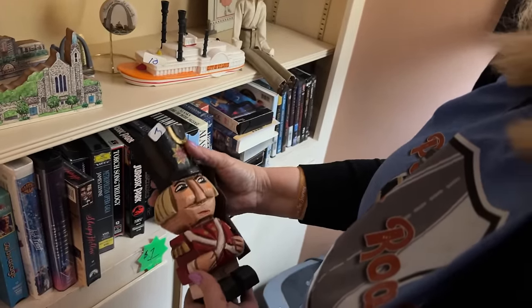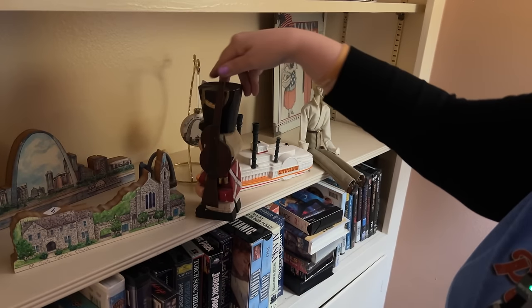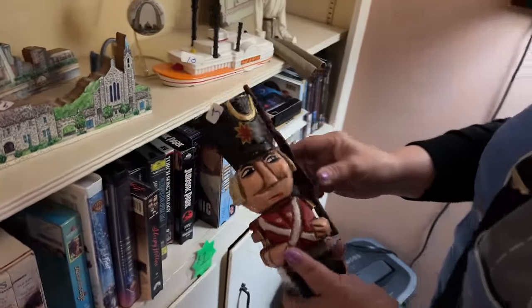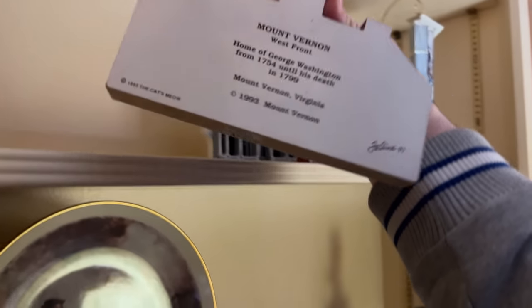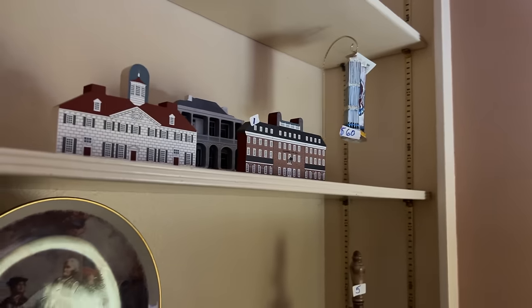And he's kind of interesting, isn't he? He's very folky. Yeah, I think I'm going to pick him up. I think he's very folk art, and I think I like him. So let's grab him. Let's see what else we have. Now, these are always so well done, but they just don't seem to sell for anything anymore. I know. All right, let's keep moving on.